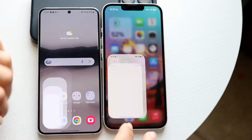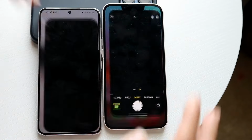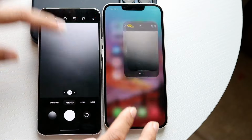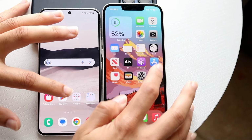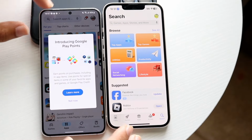Phone calls, 3, 2, 1. Okay, about the same thing. Camera, 3, 2, 1. I actually don't know which one was the faster one. It was about the same thing. So do the Play Stores, 3, 2, 1. Okay, roughly around the same thing too.